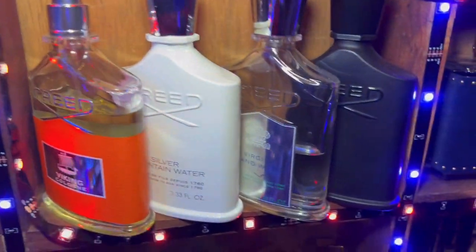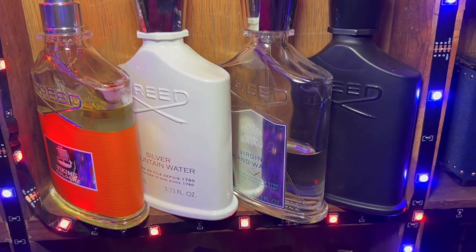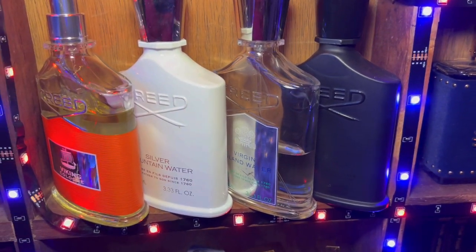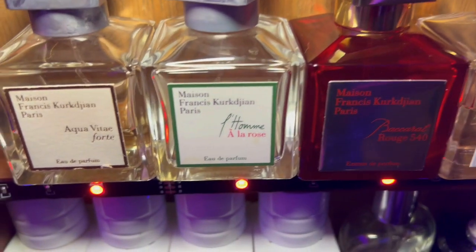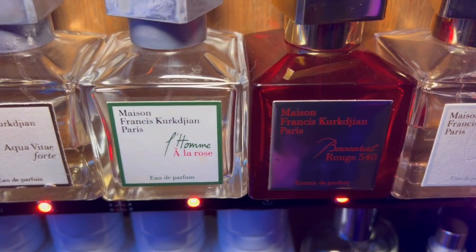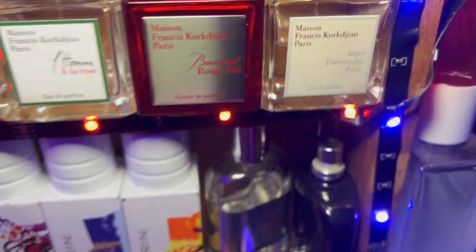All right, here's my Creeds. I only own four of them. Now you know. Viking Cologne, Silver Mountain Water, Virgin Island Water, and, of course, Green Irish Tweed. Here are some more of my MFKs. You got Aqua Vitae Forte, A La Rose, which is amazing. There's Grand Soir, and there is Aqua Universalis Forte.